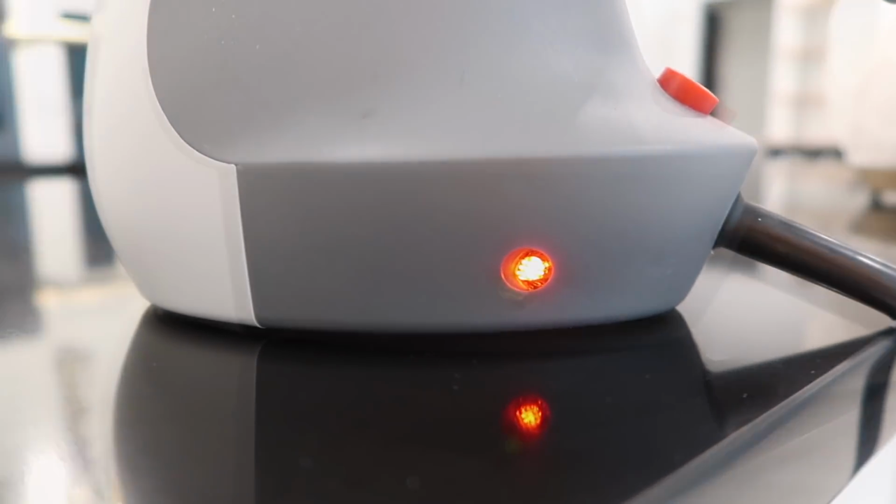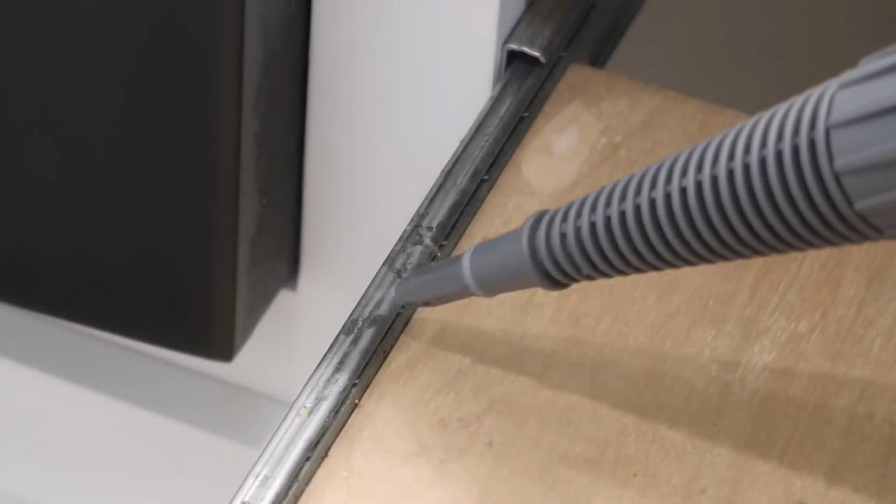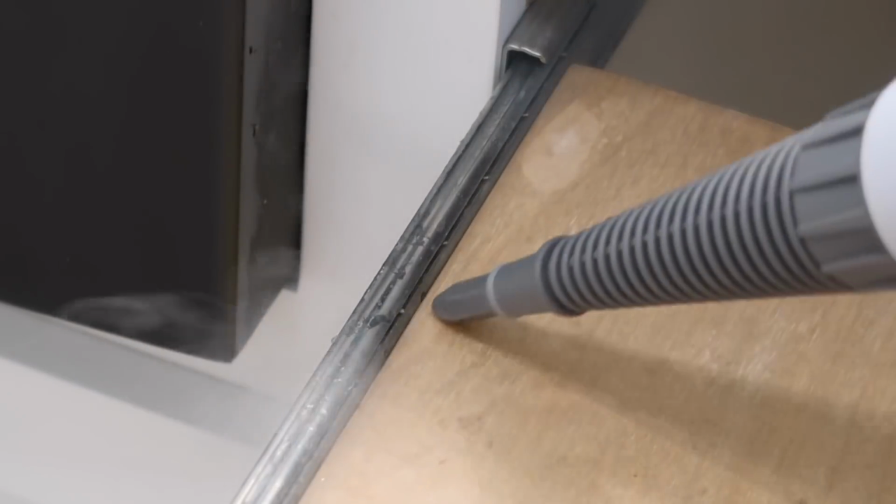Once you fill it up with water, you just press the button and it turns green when it's ready, and then you are good to clean. Some of the marks you'll see on the metal here are scratches, so those are not going to come off, but this blasted away all the food and sticky stuff that was stuck on here.